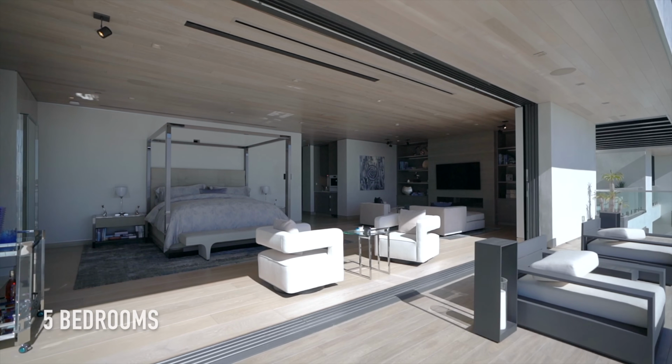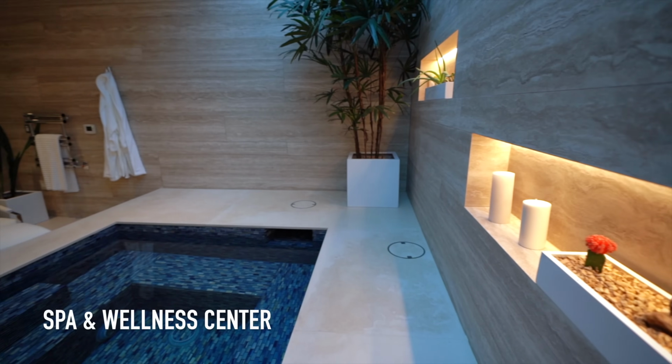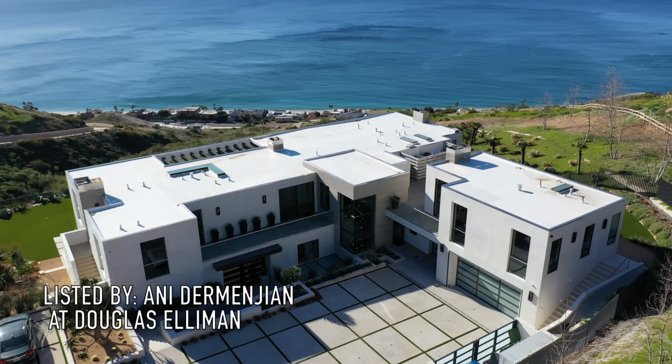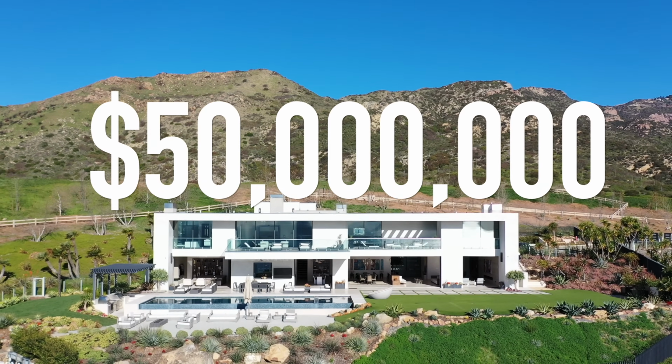The villa has 5 bedrooms, over 12,909 square feet, including a full-service spa and wellness center. Villa Splendido is listed exclusively by Douglas Elliman, asking just under $50 million.